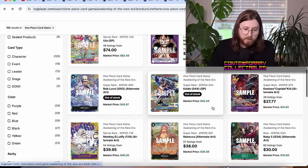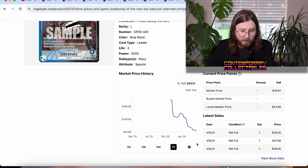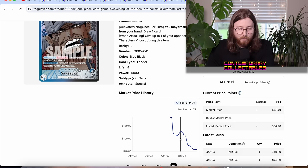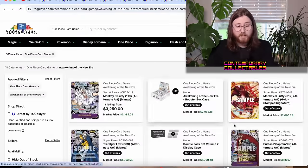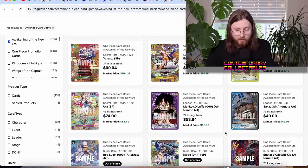And again, we're seeing quite a lot of drops. So the Sakazuki, obviously this card has been banned. And look at that, guys. We're not really surprised, are we? We were sitting at about $113, and now we're at $50. If Sakazuki is one of your favorite characters, it might be a good time to buy in.